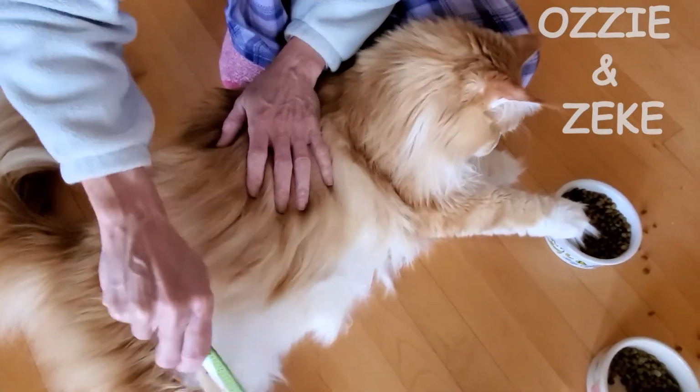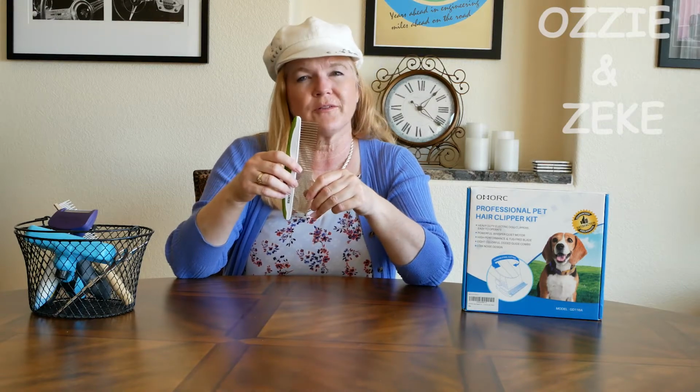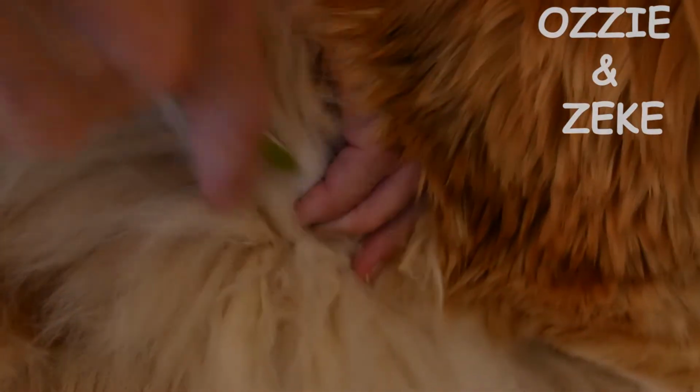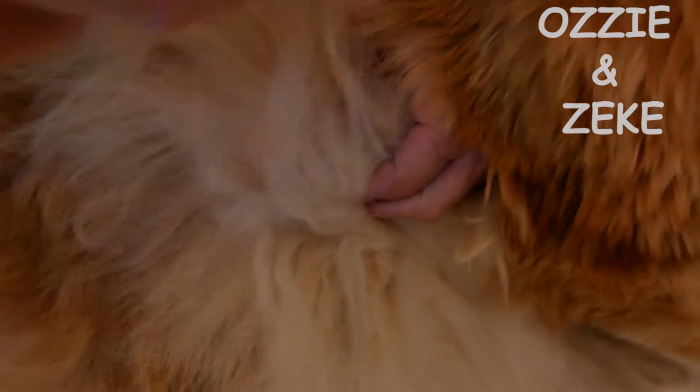Also, the thing that I really like about these teeth that are farther apart is that if you do have a mat and you're trying to work your way through it, you might want to use the motion of trying to break it up, and it's a lot easier with the ones that are farther apart than the ones that are closer together.